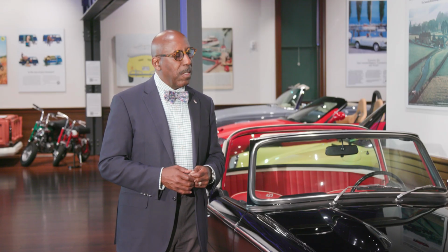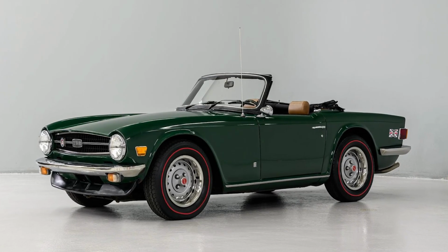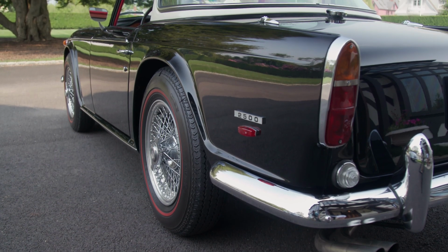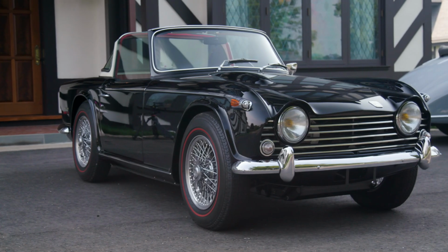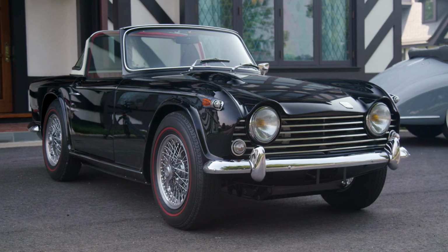They're extremely rare. They sold very few in the US market. Again, it was a stopgap model until they could get the TR6 ready. Yeah, I love it. I think it's a beautiful car. You mentioned design earlier. It's pretty difficult to design a small car that is also not goofy looking. This is not a goofy looking car. This is a very good looking car.